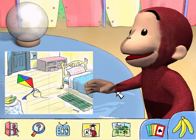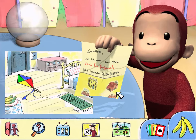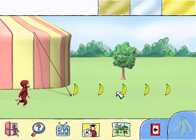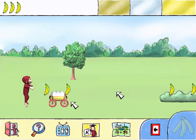Look! George found the last piece of the note. He was very excited and very curious. The note says, George, meet me at the rocket launch pad for your surprise. Read the man with the yellow hat's note and then click on the place that you want George to go. Rocket launch pad. Perfect. Get as many bananas as you can while George goes to the rocket launch pad.